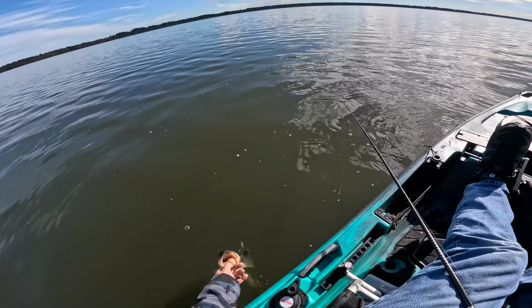Good. Yeah, 2-pounder. Got the black spots on them here and there. I don't know what causes that. I see it in river fish a lot, but these aren't really river fish. These are lake fish that have come in, or river fish that have, I guess, come into the river. But there you go.